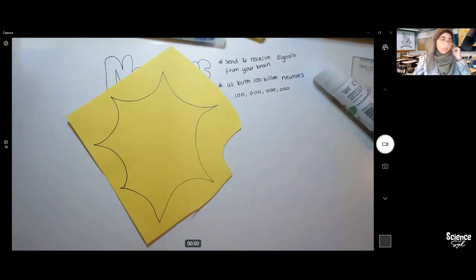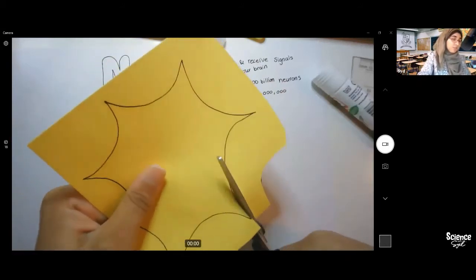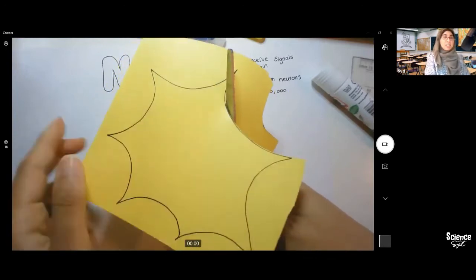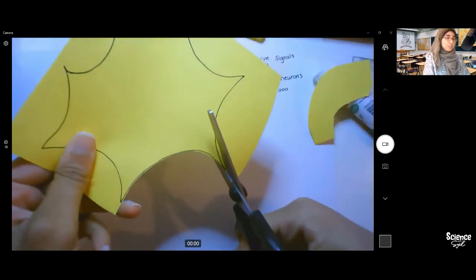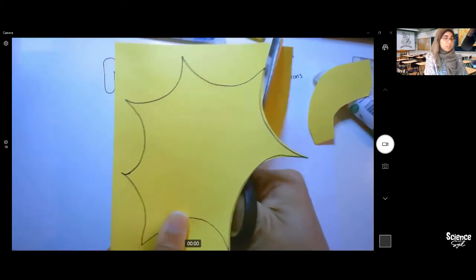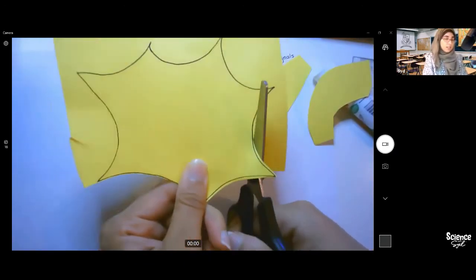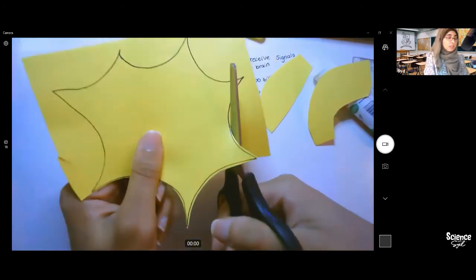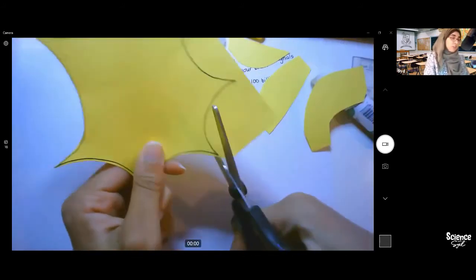Now, this part of the neuron is called the cell body. Okay, so this is where you find the cytoplasm. This is your cytoplasm of your body. What do you think we're going to have inside of this? What do we find in a typical animal cell, do you think? Any ideas? So let me cut this out. Over here and over here. This bit has a special name. So this is called a soma, S-O-M-A. Okay, the cell body is known as soma.